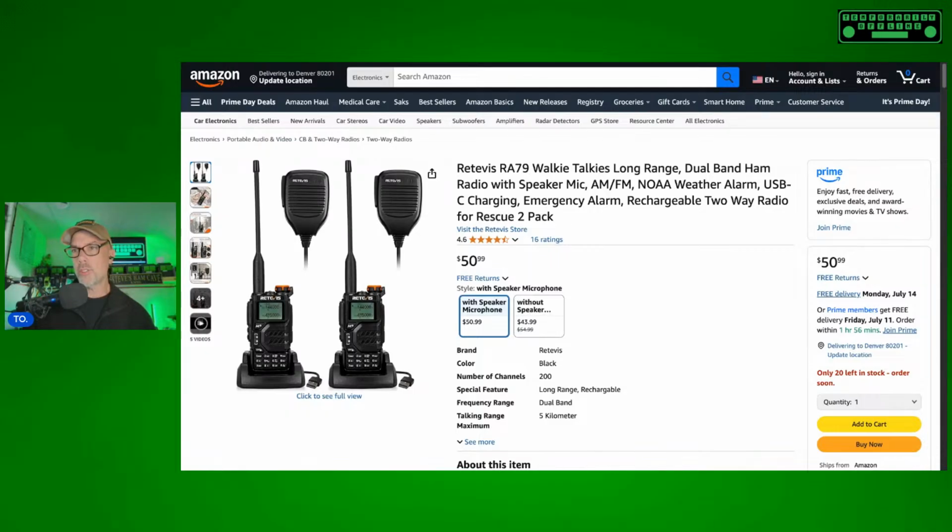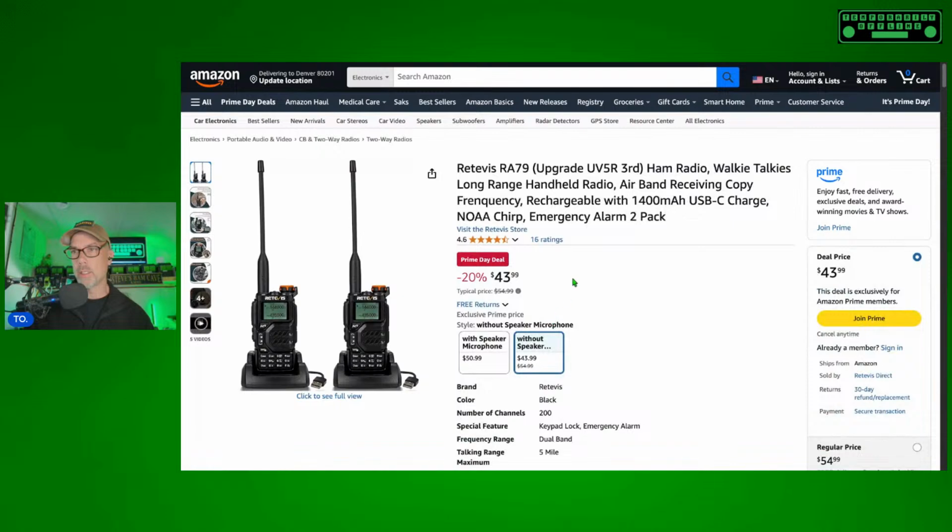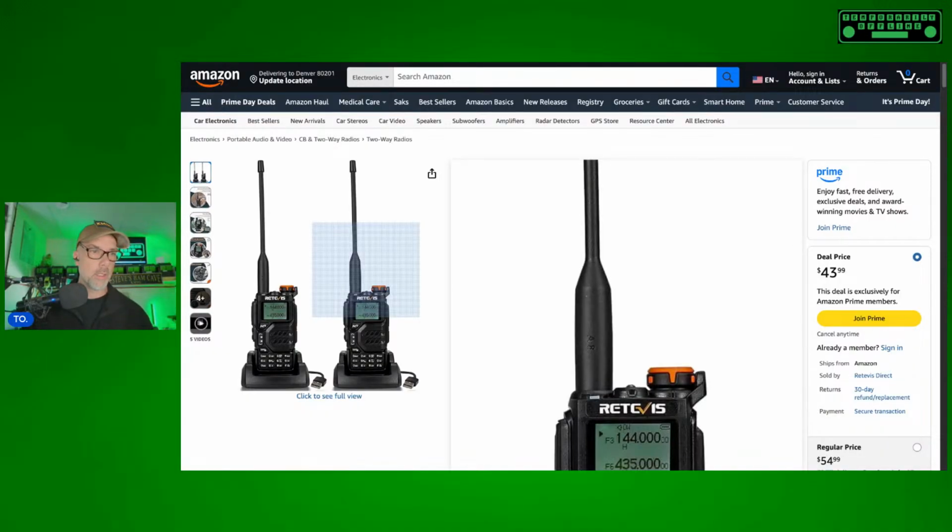Not fun at all. So this is the 2-pack of the RA79s, and I want to say it was $23.99, so it's $50.99. So it's not much of a deal. I think it's actually a little bit more expensive. $50.99 for the 2-pack with the microphone. There we go. Without the speaker mic is $43.99. And there's the deal, 20% off. Okay, so $43.99 is a better deal for two because you're paying less than you're buying two individually if you get the 2-pack itself. Let's see.